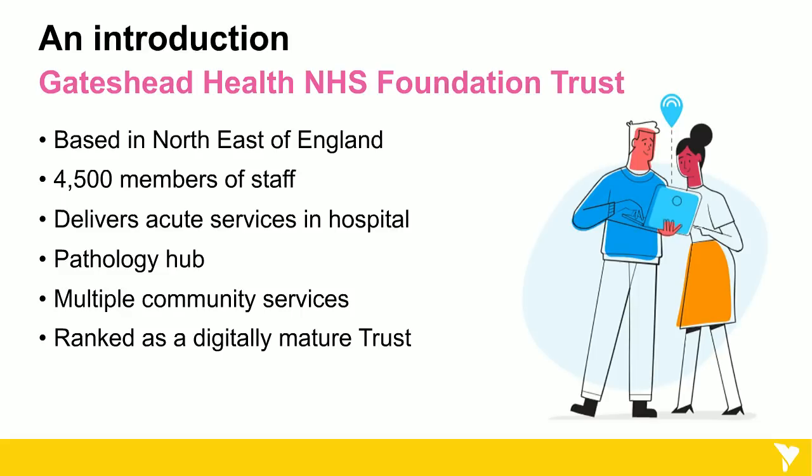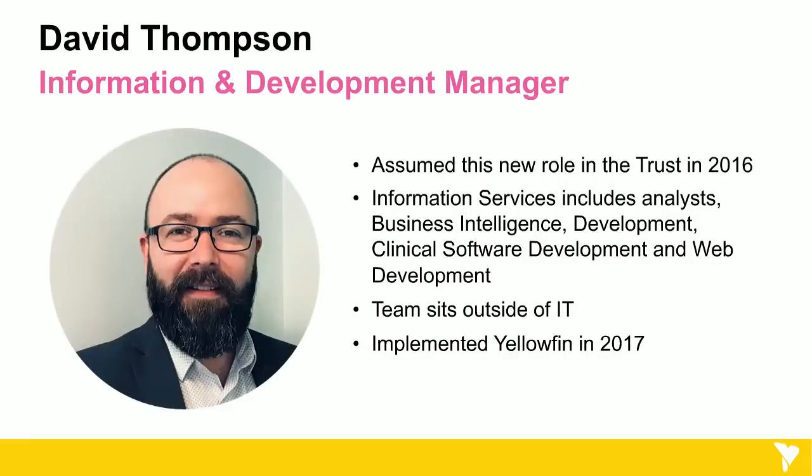Now, our customer and our main contact here, David Thompson, this lovely looking fellow here, is the Information and Development Manager leading information services, development, and data teams within the trust. He was going to join us, but unfortunately he's not able to, so you've got me for another 10 minutes. But we're really thrilled to share this story with you.